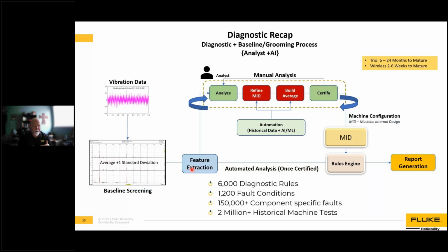With manual analysis plus using some of these tools in the background, the machine learning and AI, we're going to groom the MID, or refine the MID, to get it up to a level that meets our minimum criteria to certify. So that's the process. The data comes in, it gets screened, we do our feature extraction. We analyze that data, we refine the MID, we build averages, and we repeat this process until we get it to our minimum standard. Once it is, we certify that MID, and then it's an automated process from that point forward.